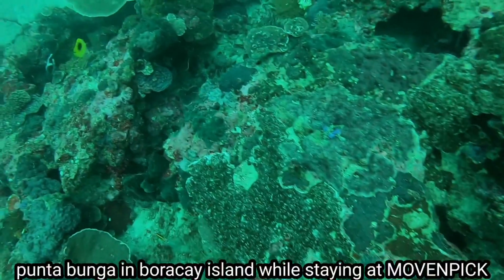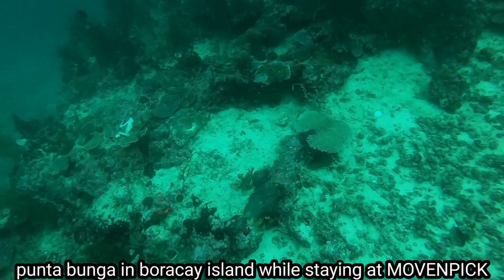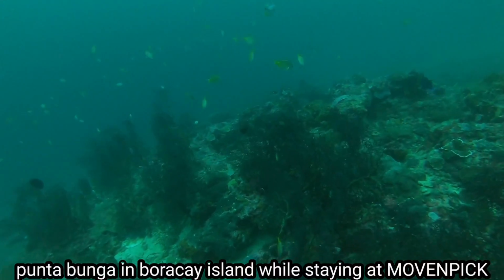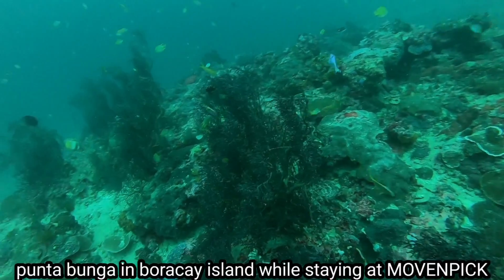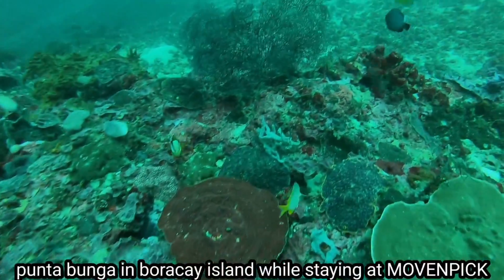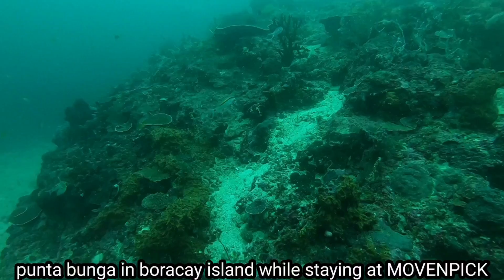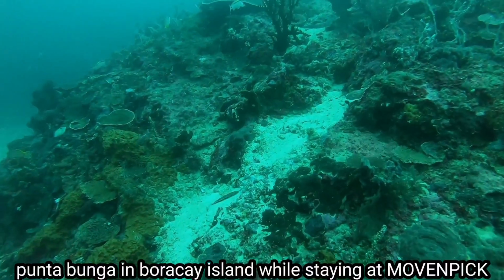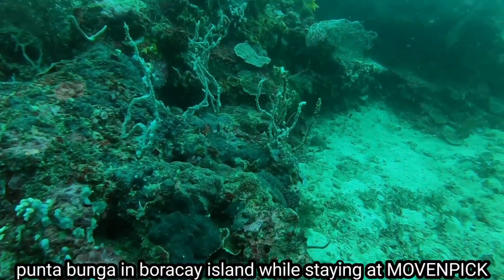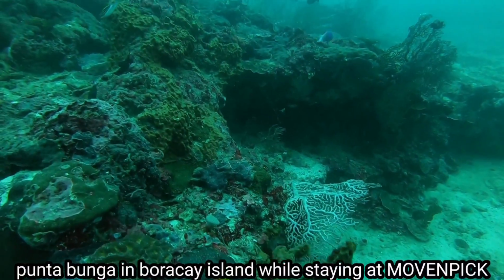Okay, but right now it looks like, based on the video that I'm seeing, the current is quite mild right now. You can see the current is mild. Normally when it's strong current, the fish are facing the current because they really enjoy it. But well, the corals, they look healthy, except that my camera is no good because I don't have my blue filter, and at the same time I don't have any lights. But at least you have an idea. If you go to Punta Bunga, this is how deep it is. It's about 35 meters, depends on the tide.